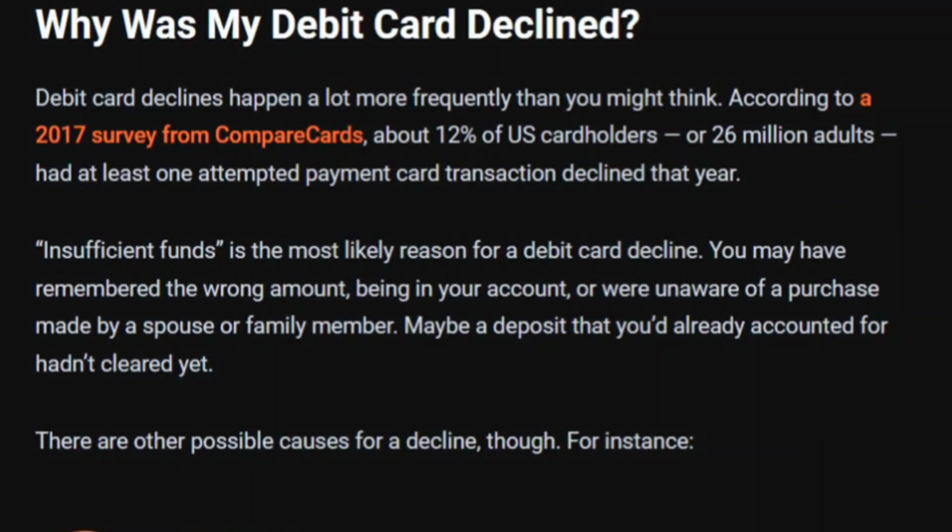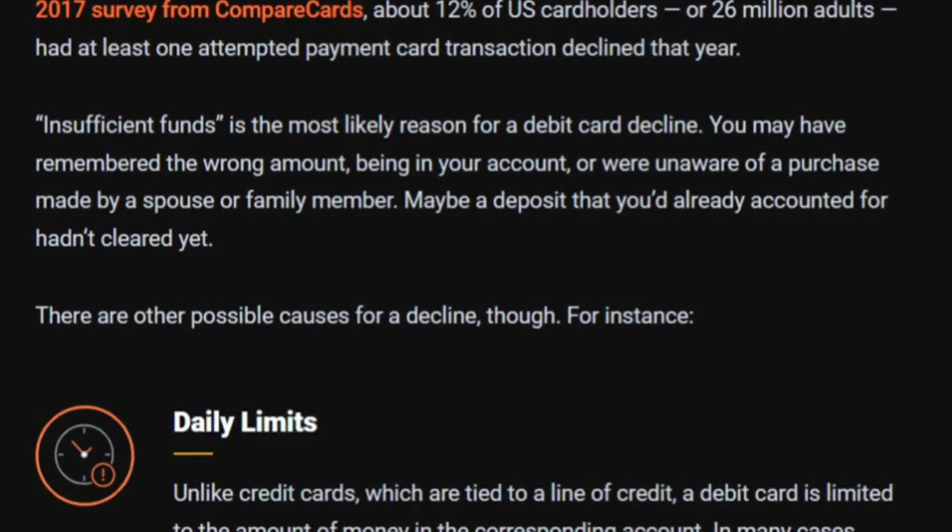Hey everyone, today I'm going to tell you how to fix payment declined by your bank, and there might be a few reasons why it was declined in the first place. So the first reason might be daily limits, because a lot of times maybe you have a daily limit set up on your card, and the payment that you wanted to do exceeded the daily limit. In that case, you need to check if it was that reason.